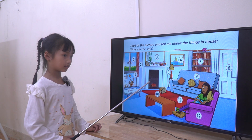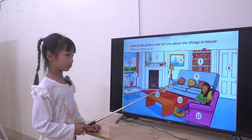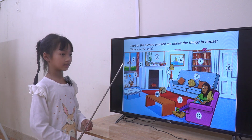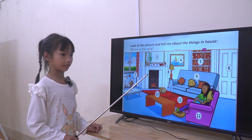Cherry, do you know where is the bookcase? Bookcase is between door and picture. Well done.